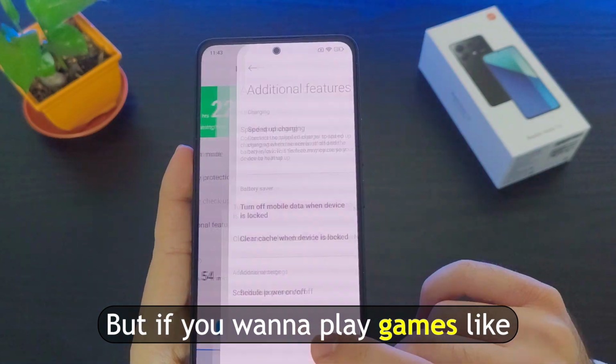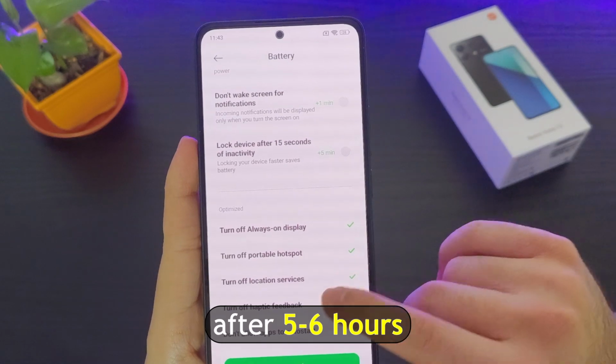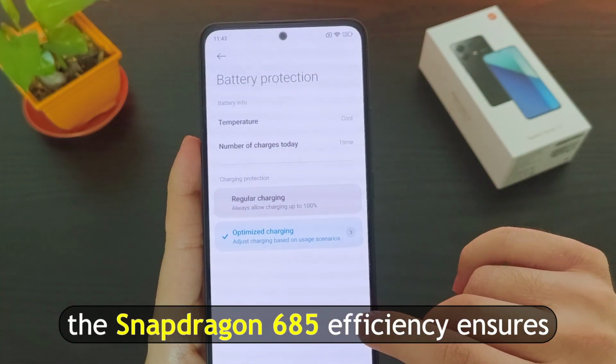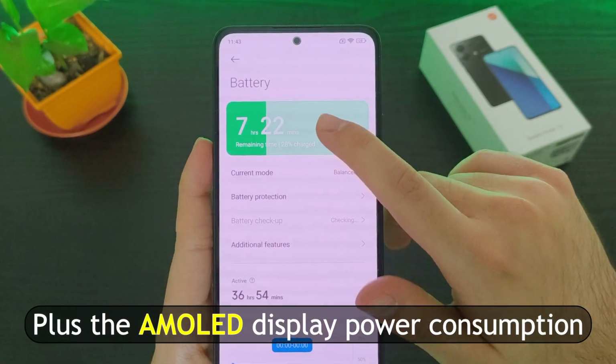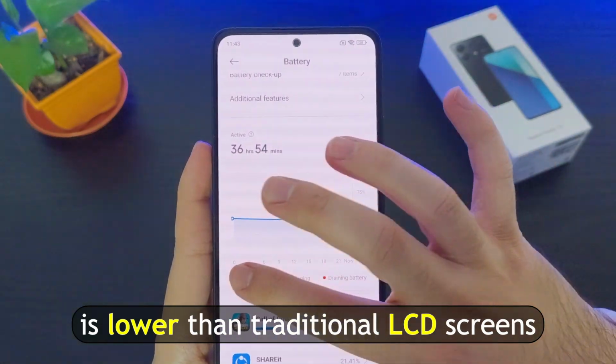But if you want to play games like PUBG Mobile and Call of Duty, you're going to have to charge it after 5 or 6 hours. Even with heavy multitasking, the Snapdragon 685's efficiency ensures the battery drain is well managed. Plus, the AMOLED display's power consumption is lower than traditional LCD screens.